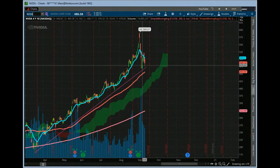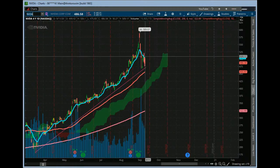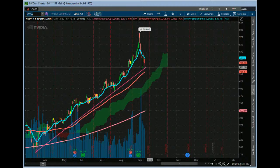So we had this nice lower volume pullback right here. Ended up getting a 2-day bounce off of that. We pulled back again, and so let's see how that holds. This is not a bad area for NVIDIA to try to start working its way back up again if the market wants to be strong and if the semiconductors want to be strong.